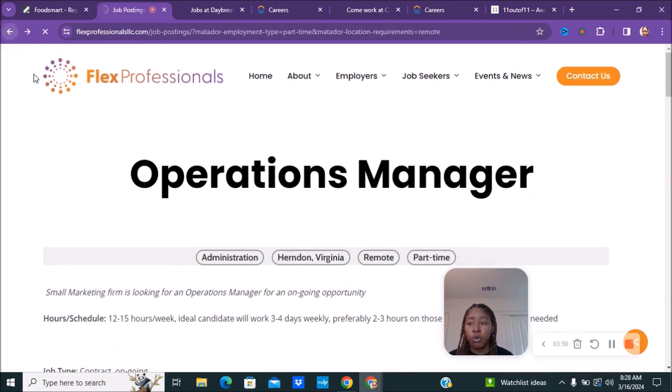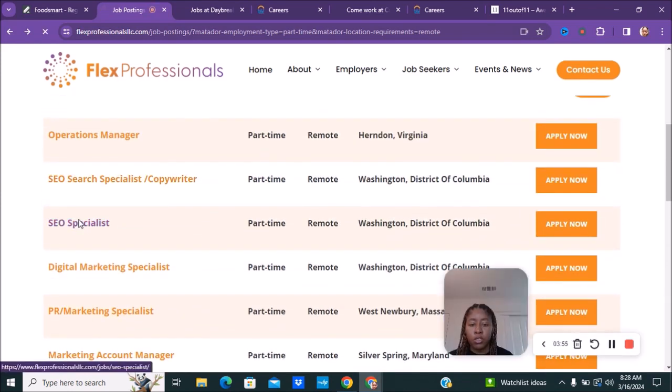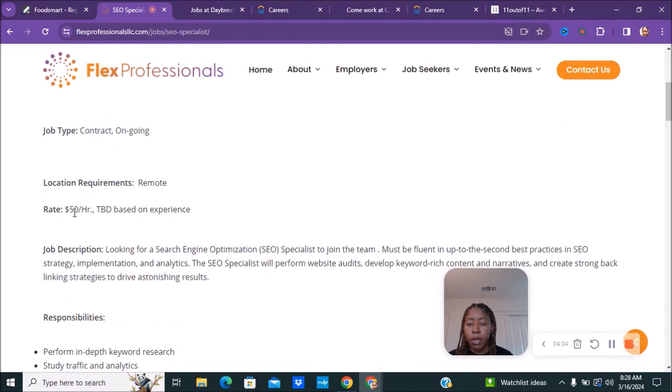We can also go back so you can see the other positions they have. They have an SEO specialist. Here's another one, so you can get an idea of what it is. So with this one, you'll work about 10 hours weekly, and the pay is about $50 an hour, and that is to be determined based on your experience.